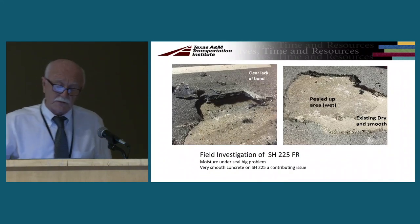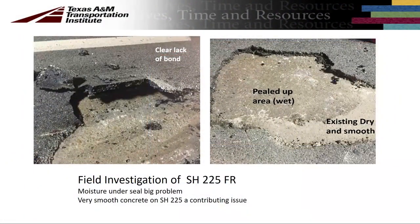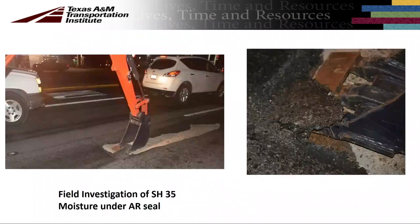getting to doing some of these failure investigations, when we look at what's going on here, we put a little crowbar underneath that, and you can peel this stuff up with your hand. Every time you move this stuff up here, you see it's wet. And there's just moisture underneath this seal. That's one of the jobs.